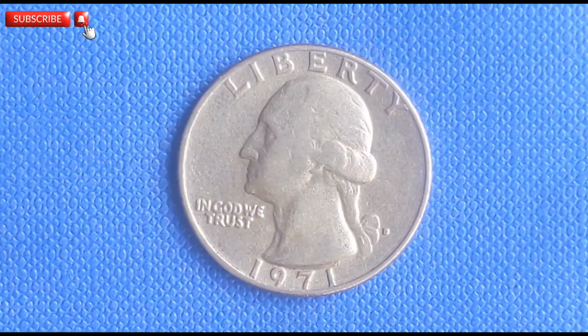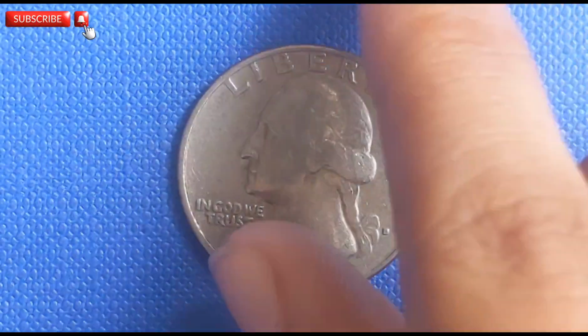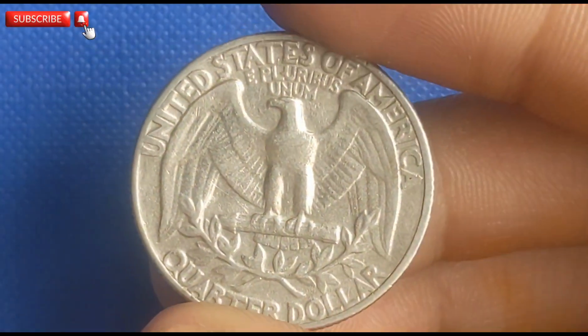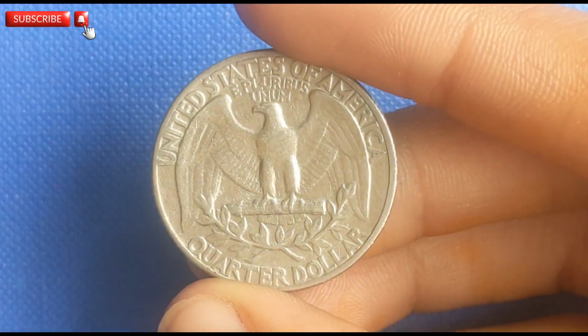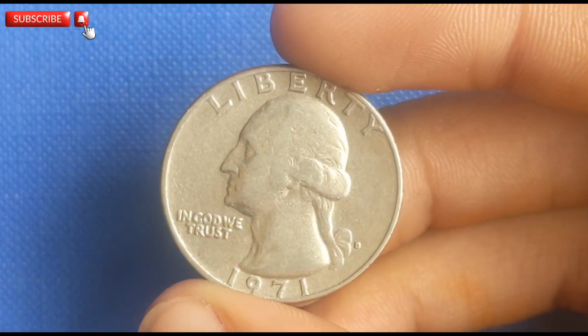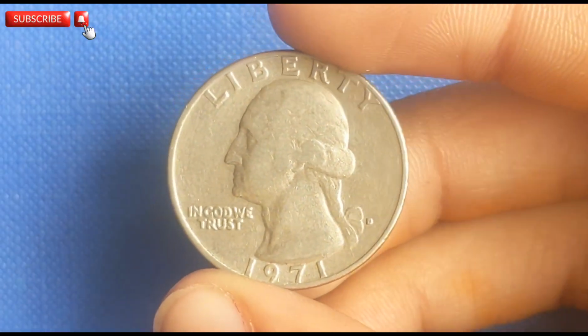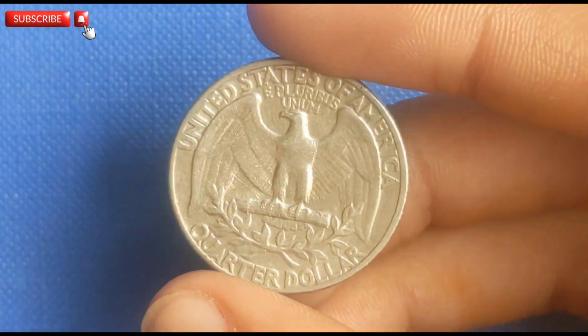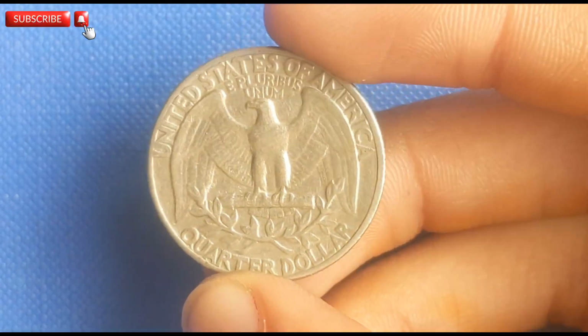Top 4. The year was 1971, a time when the United States stood at the crossroads of history. The echoes of the moon landing still resonated, the Vietnam War raged on, and a cultural shift was taking place across the country. In the midst of all this change, a small but significant piece of American history was being struck at the Denver Mint, a coin that would one day become the subject of fascination among collectors, the 1971 Washington quarter. At first glance, it might seem like any other quarter, a coin that has passed through countless hands, exchanged for goods and services, and jingled in pockets and purses for decades.